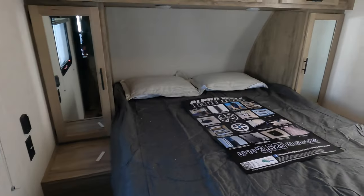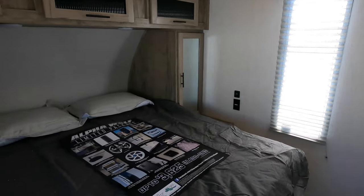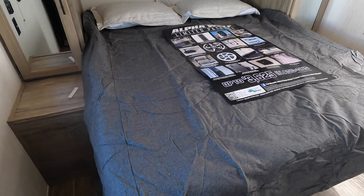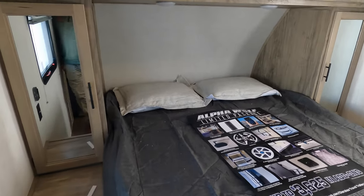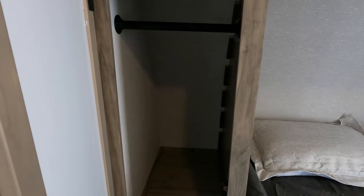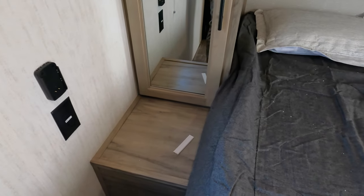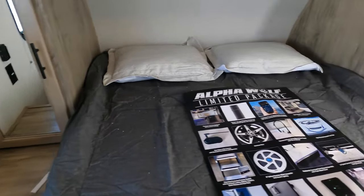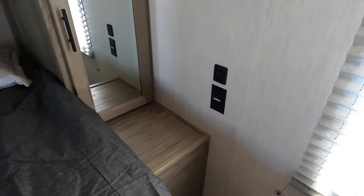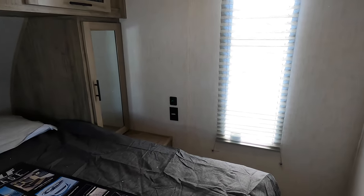And into the bedroom. Nice big bed. Room around all sides of it. Hanging storage on both sides. Both sides have a little table and an outlet for your or your spouse's CPAP machine. Electric outlet on both sides.